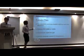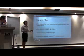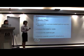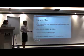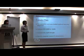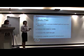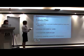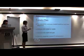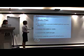For the future plan, AKDA plans to expand their business to overseas markets such as Laos and Myanmar. So they need a server that can allow them to access data in remote areas such as Laos and Myanmar. They also hope to achieve ISO 9000 and 14000 at the end of the year, so that they'll be able to bid for government projects, and also to increase their staff strength so as to cope with the increasing number of projects. There's also a need for them to upgrade their current IT infrastructure to support the above future plans.